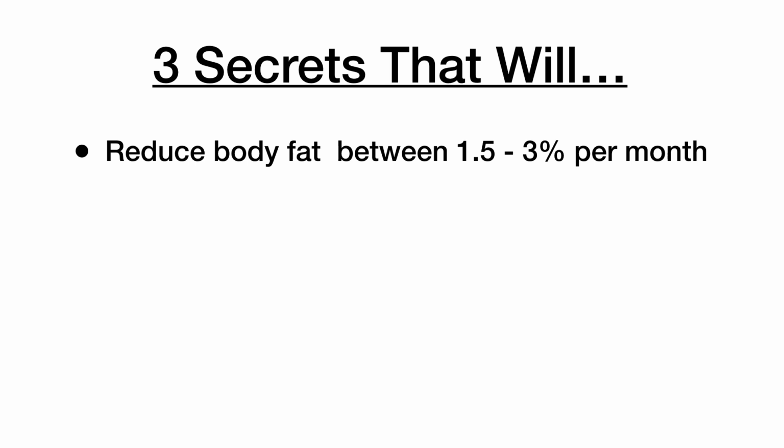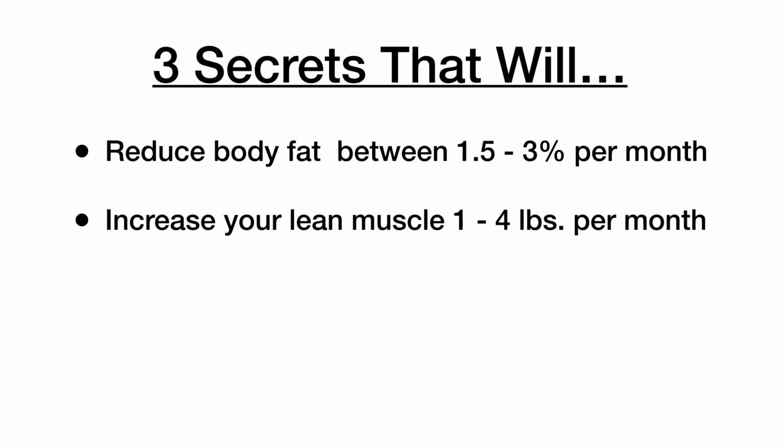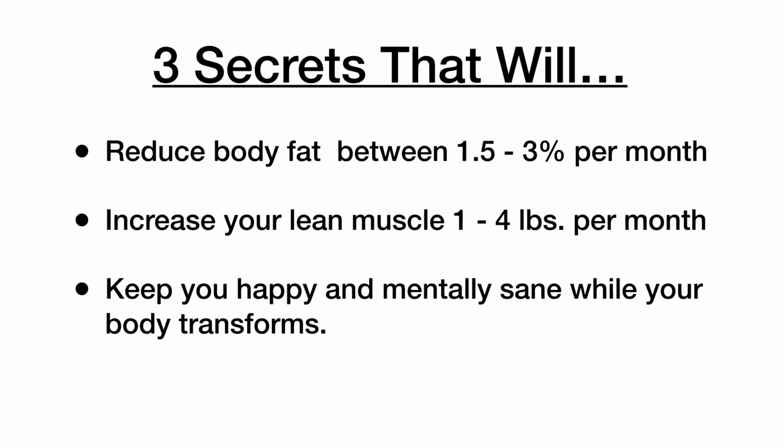So I'm going to go over the 3 secrets that will reduce your body fat between 1.5 to 3% per month. And again, this goes back to expectations, what we were just talking about. Increase your lean muscle 1 to 4 pounds per month. Again, both of those 2 are depending upon your body type goal. And the biggest thing here is keeping you happy and mentally sane while your body transforms.